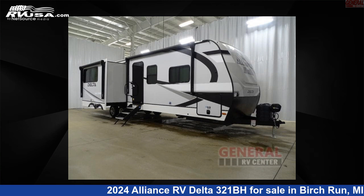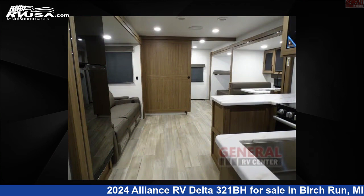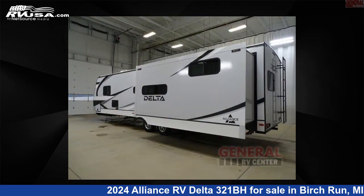This 2024 Alliance RV Delta 321BH is a travel trailer RV. It is located in Birch Run, Michigan, 48415 and is offered for sale by General RV Center.